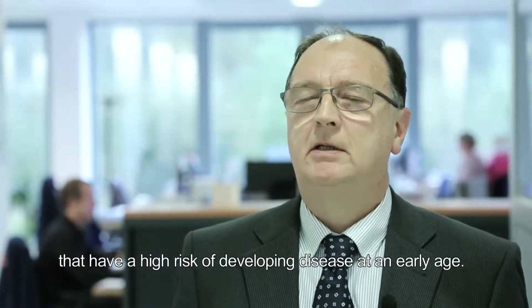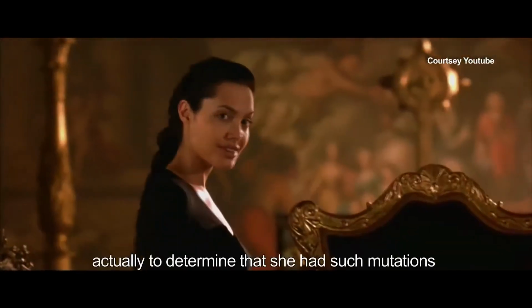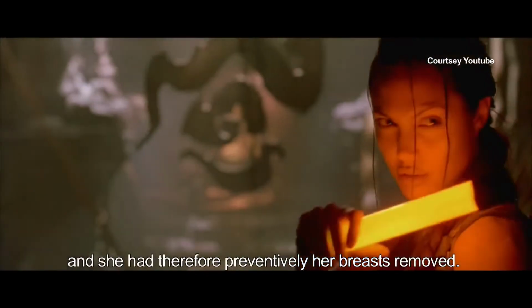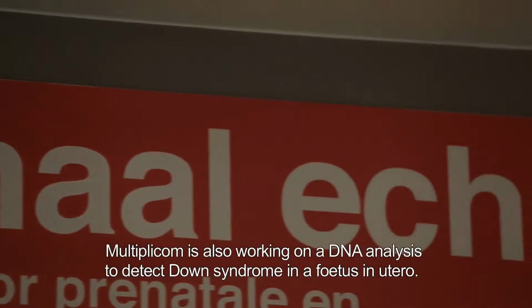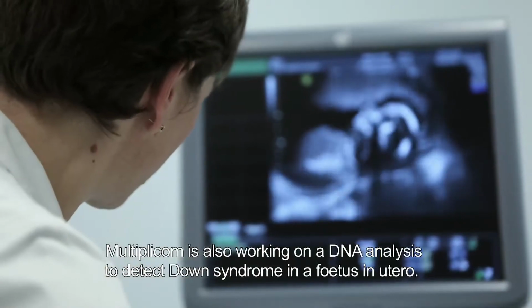an early age. Such a test was used by Angelina Jolie in 2013, actually, to determine that she had such mutations, and she had therefore preventively her breasts removed. Multiplicom is also working on a DNA analysis to detect Down syndrome in a fetus in utero.